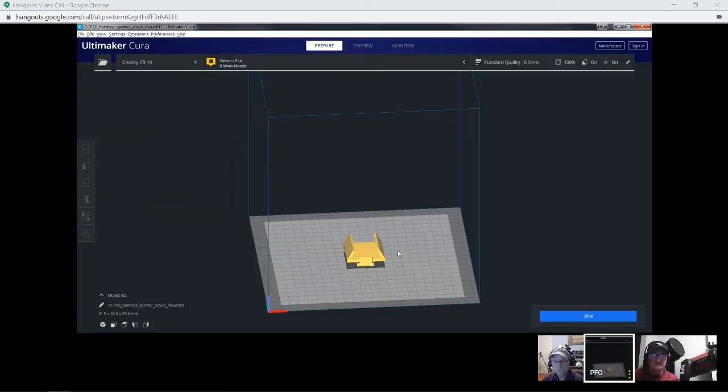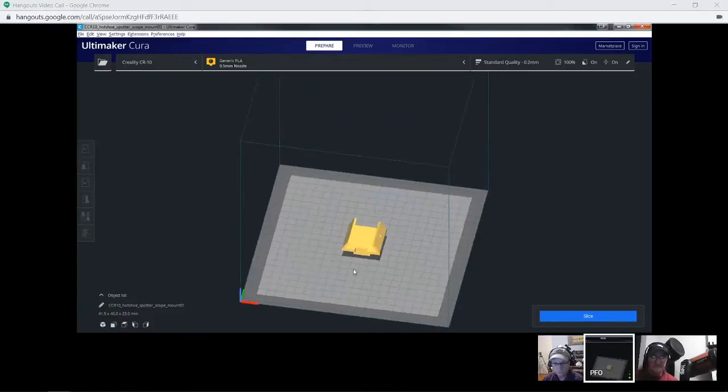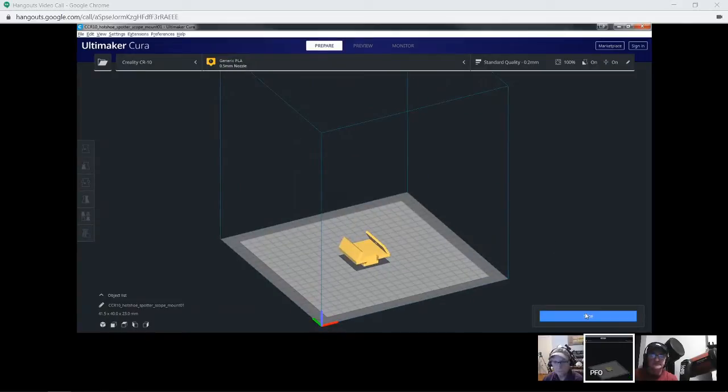Now, the bottom squares here is the actual size of the plate on my printer. My printer can print up to 8 inch by 8 inch. So as long as the object is smaller than 8 inch by 8 inch, I can print it on my printer. So now that I've downloaded it and I've looked at it and said, yeah, that's the item I want, I'm going to click on this button down here at the bottom called Slice. And it's going to process it. And it's going to say, in order for me to print this item, it's going to take 2 hours and 20 minutes. Now, 3D printing is not like printing a piece of paper. I call it.